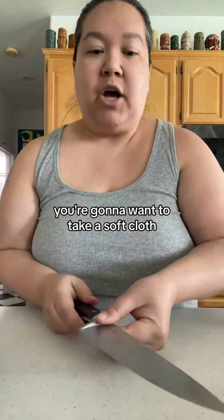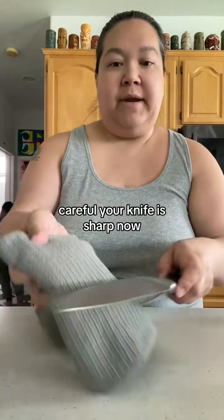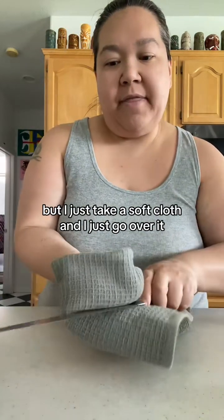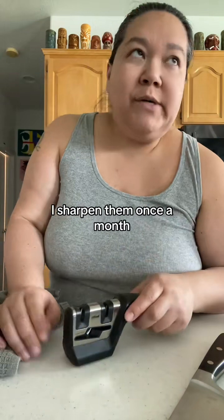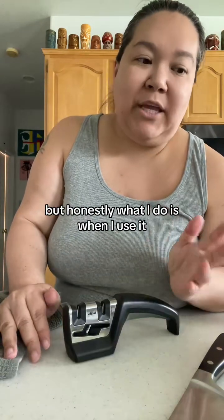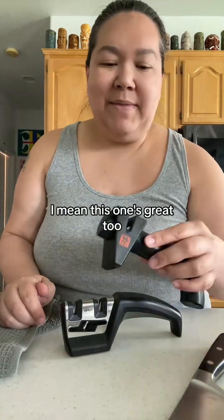And then you're going to want to take a soft cloth and clean off the shavings that will be left over. Careful, your knife is sharp now, but I just take a soft cloth and I just go over it, and that gives you a nice sharp edge. Some people say they're on a schedule, like, oh, I sharpen them once a month, but honestly what I do is when I use it, if it seems dull to me, which is not that often, I will pull this out and do it.